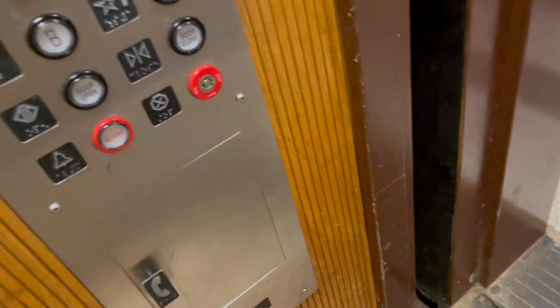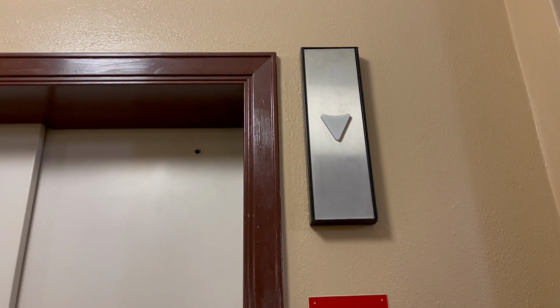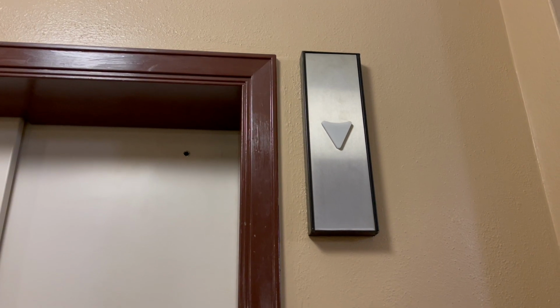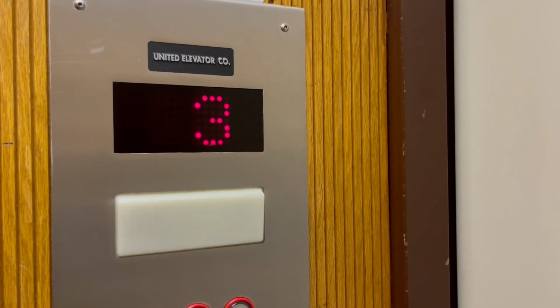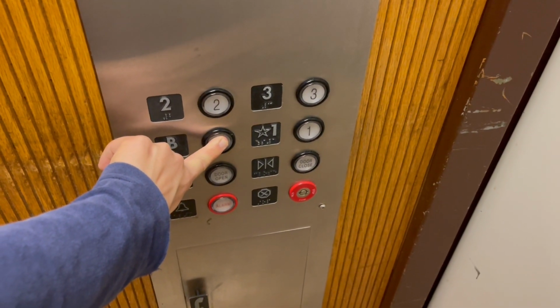Unfortunately, it does not have classic leveling. So many people were rapidly getting on this elevator, so I had to get right off. I gotta listen to that motor going down. Hopefully no one calls it, because I really want to hear this motor. Okay, great. All right, gonna listen. Here we go. In 3, 2, 1.